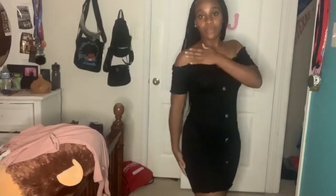Yeah, I overall really like this one. And then I just told y'all I like off the shoulder stuff, so this just gave me what I asked for. It's a nice fit. It's really perfect. So 10 out of 10 for this one.